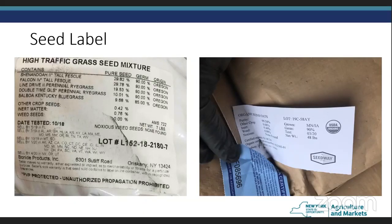Seed labeling, we'll check the dates to make sure the label totals 100%. Rarely it doesn't. All states have rules in regards to seed, and when it needs to be relabeled or is not able to be sold. You should be able to see the list of states and corresponding last date of sale. You can also see that it is both lawn and agriculture seed that is covered by this law. So there'll be vegetable seeds, there'll be grass seeds.